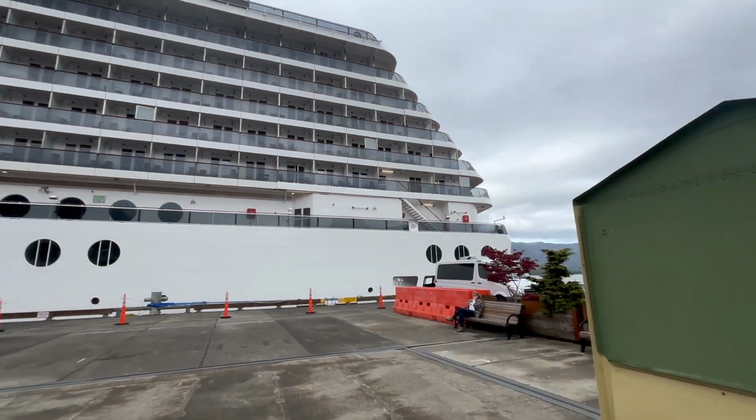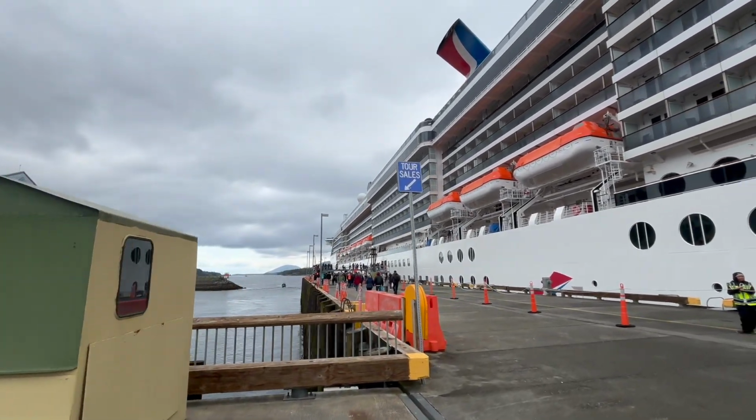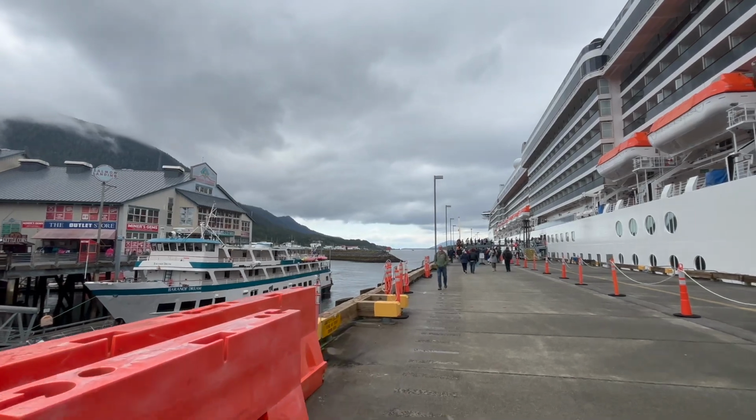We're rushing back because we have 10 minutes to get to the ship, but there's a huge line, so we wish we would have had more time in Ketchikan. Maybe we'll find Phoenix, the whale that never left.